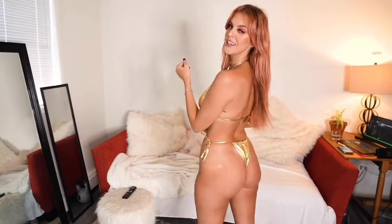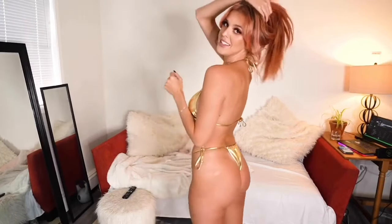I love this one so much, this is a nice bikini. It looks way better on me than it did when I got it out of the packet, that's for sure. It goes really nice with my new tan as well, really nice. I'm hoping that this is going to look as good when I am editing this video as it does on the viewfinder right now, because my body looks amazing in this.